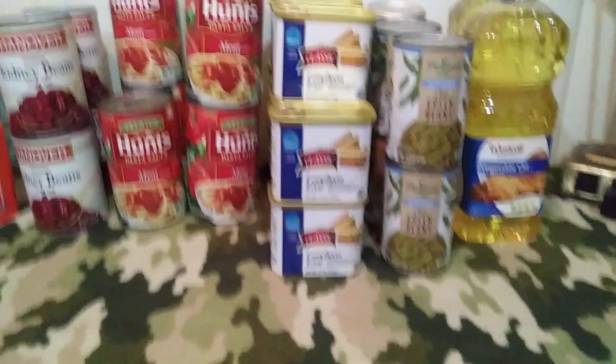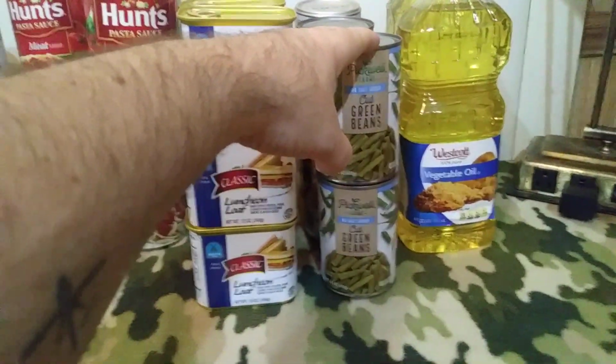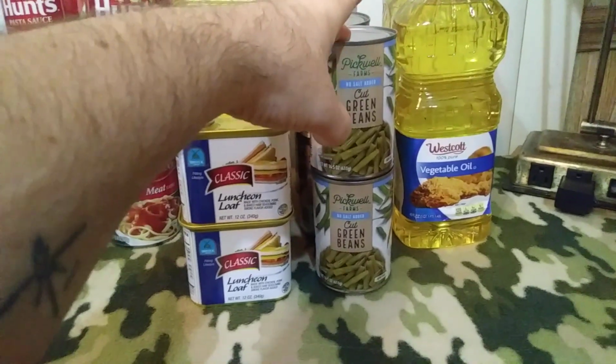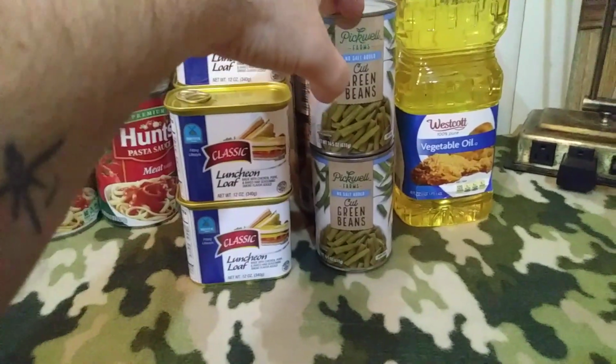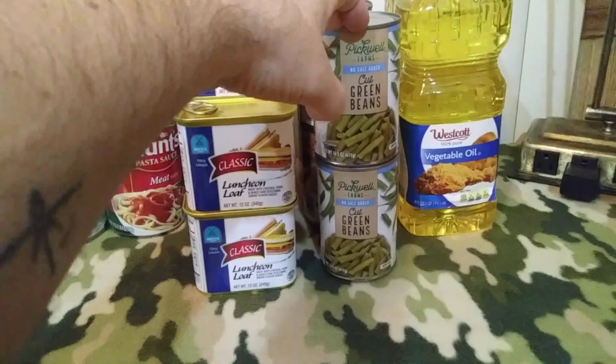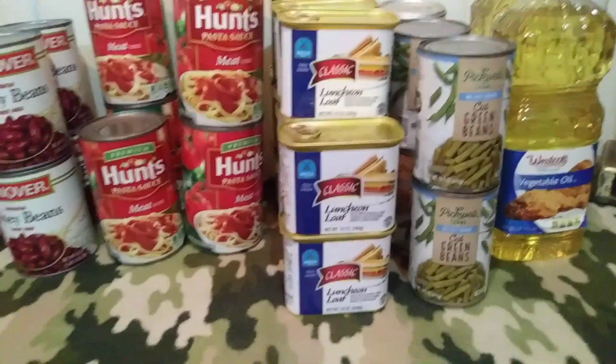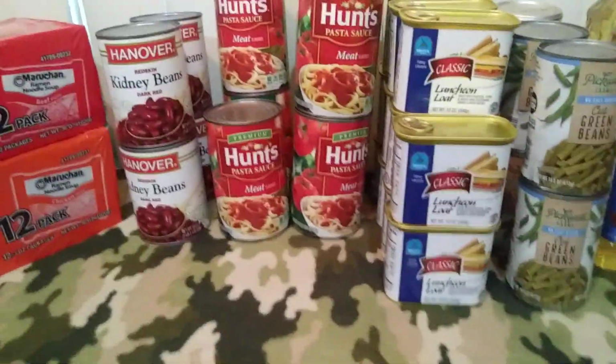The canned goods at Save-A-Lot were, oh man, it was not 2 for $1, but it was close. So I do apologize for that. I will have to get that receipt. I think my wife may still have it in her purse.